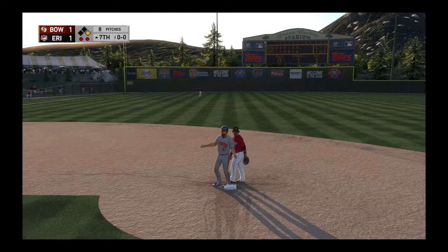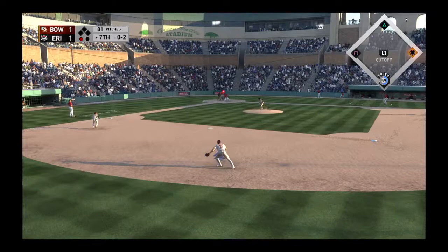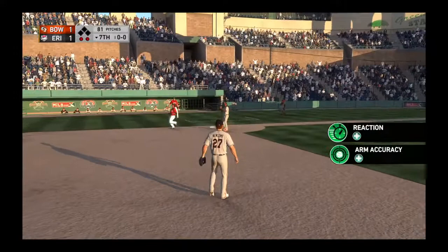Stepping up now, Charles Kim. He looked to bounce back after striking out his last time up. A soft liner. Oh, he flubbed it. And the effort pays off as he's able to recover and get the second out of the inning.